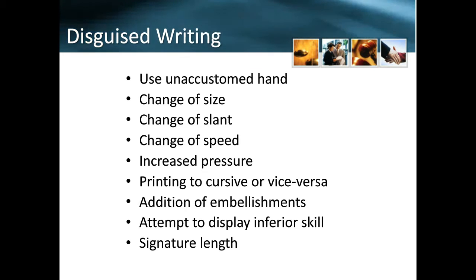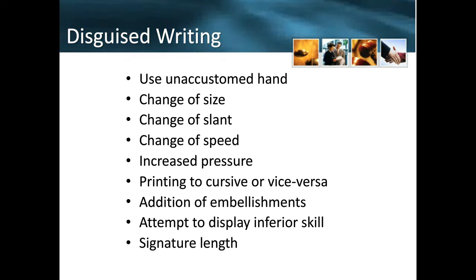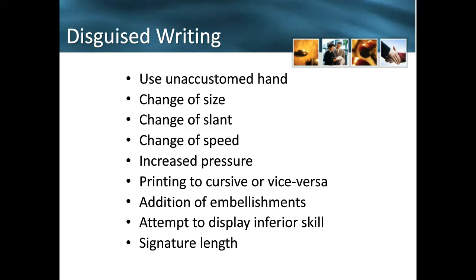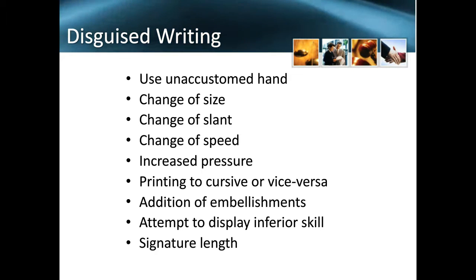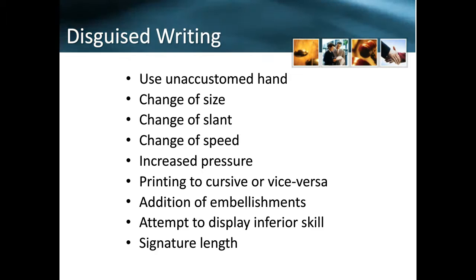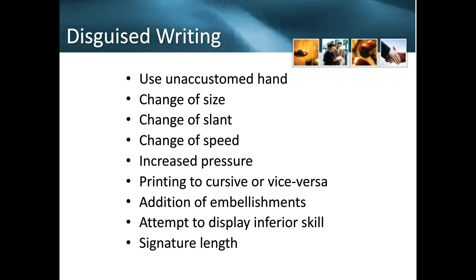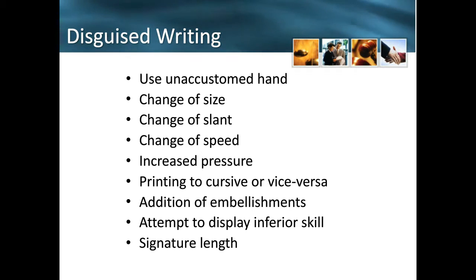And what we look for in those cases is where the person switches hands and uses the hand that they're unused to writing, the unaccustomed hand. They change the slant or the direction, the speed. They'll slow it down or speed it up. The pressure is usually heavier. They may change from print to cursive or vice versa, add ornamentation. Sometimes they try to make the writing look less developed, like a younger person or a person with mental challenges. And sometimes the signature length may be widened or compacted.